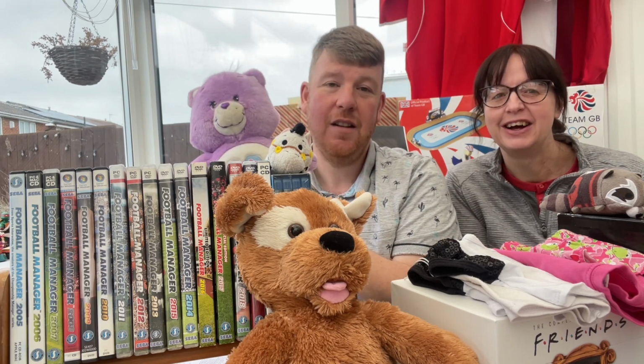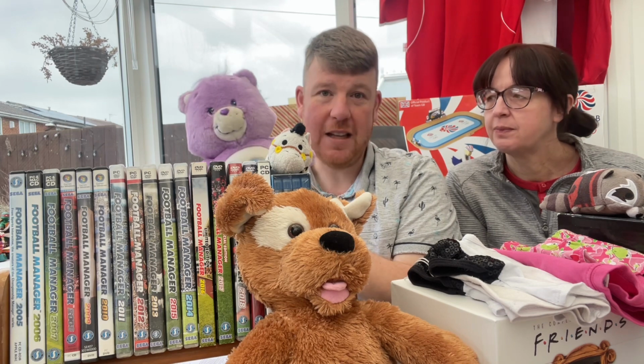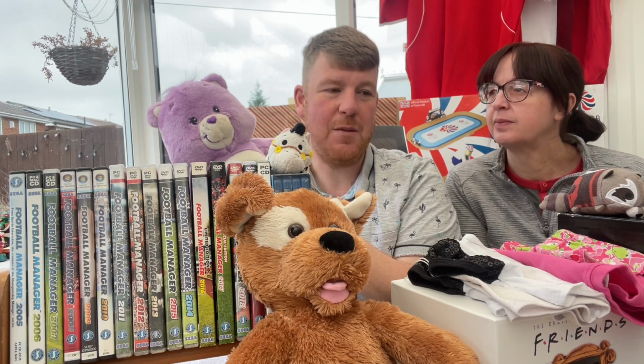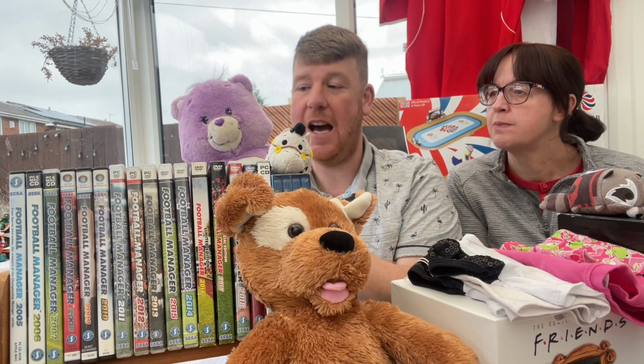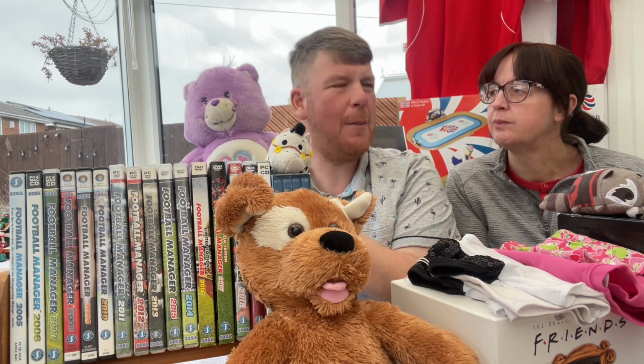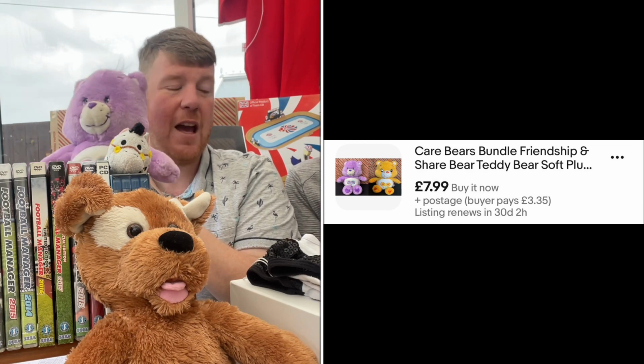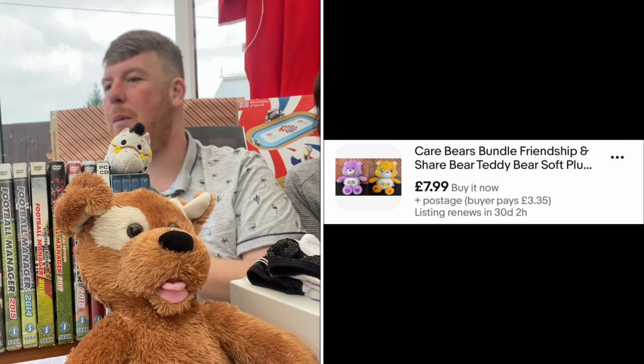But rather than wasting £1, we've doubled down with a Care Bear bundle. I already had a Care Bear up there for £9.99 with free postage, which I paid £1.54 for at the car boot. So I've just added him too. I think I might have added £1 on, so it's £10.99 with free post. Hopefully some Care Bear fans will pick that up. Let's get him out of the way for the minute.